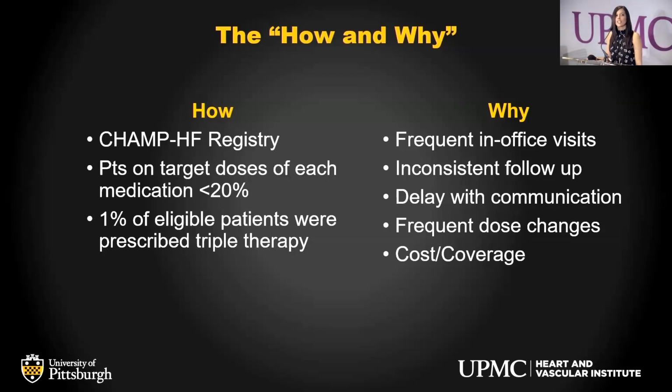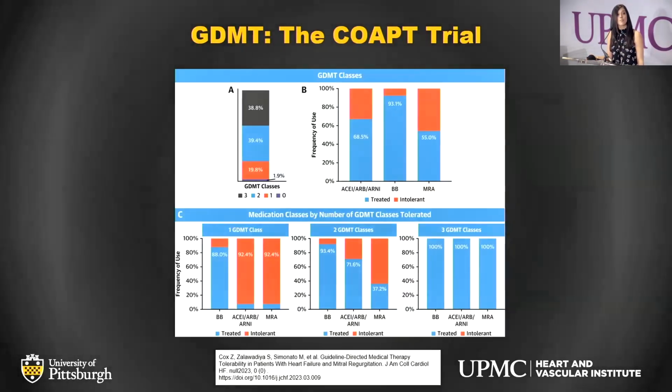Delay with communication and frequent dose changes. This is difficult for patients, right? They need a lot, 4 new medications, 2 of which have significant dose adjustments, so it's a lot for them to handle. The other piece that's very difficult for patients to navigate is the cost and coverage. Some of these medications require prior authorizations and are costly, and it's difficult as a patient, even as a provider, to navigate some of those cost constraints.